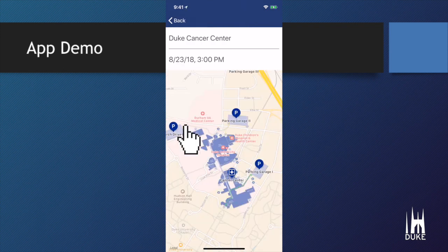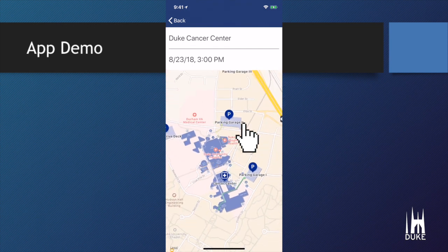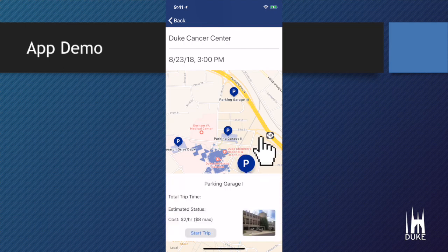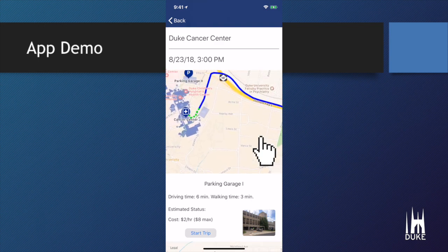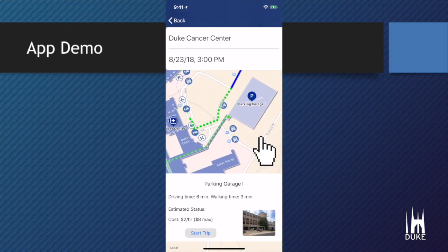So maybe parking garage 1 on a Thursday at 3 p.m. tends to be 90% full. So they should probably head to parking garage 2 or something like that. So the map shows the person's destination, which is marked with the cross, as well as all of the nearby parking garages. So for each one, say we click on parking garage 1, it shows the driving route to the lot as well as the walking route from the lot to the actual destination.